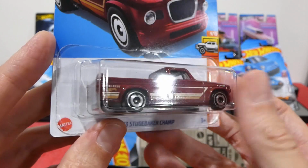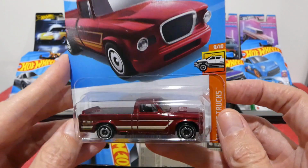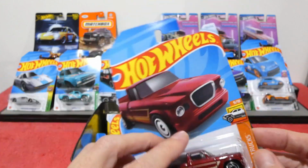No light details painted onto the rear. But it's a red car, so maybe they did, maybe they didn't. But yeah, let me know what you guys think of that. That's really, really nice. Can't remember the last time we saw that.